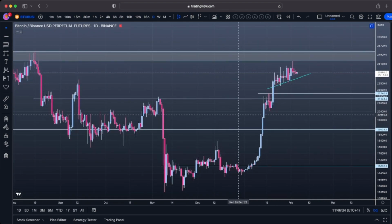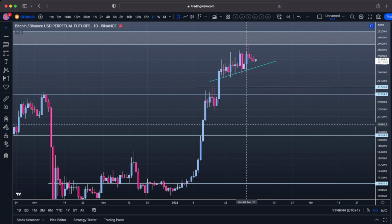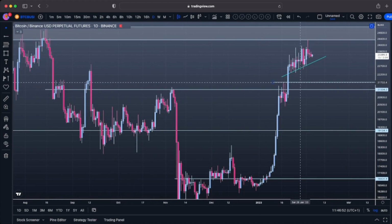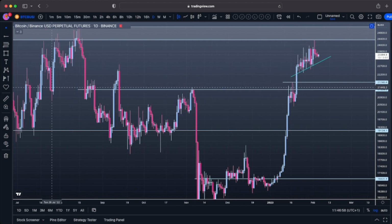What are the levels? So the most obvious level, I think, is basically this wick. Come down to this wick, confirm the breakout, claim it as support, continue up. But I don't think this will play out, mainly because it's too obvious. I have this level ready in case it plays out, but I'm prepared for a lower level.